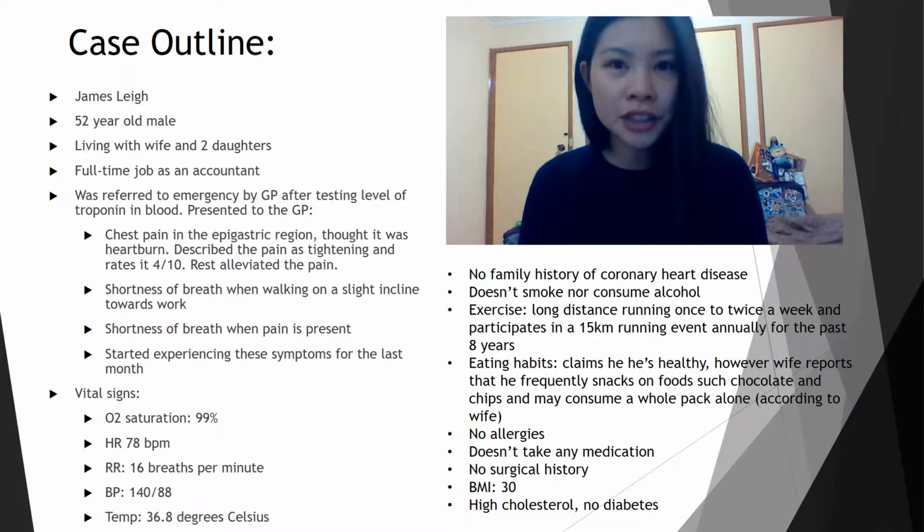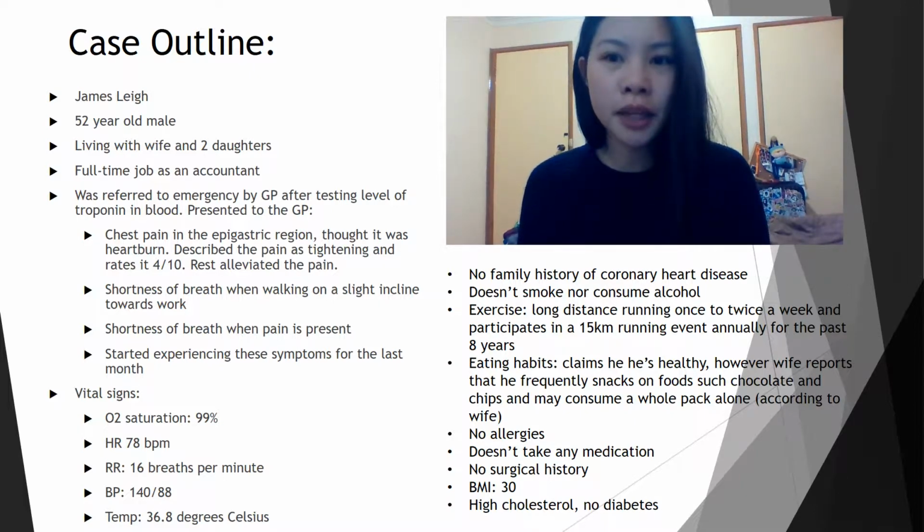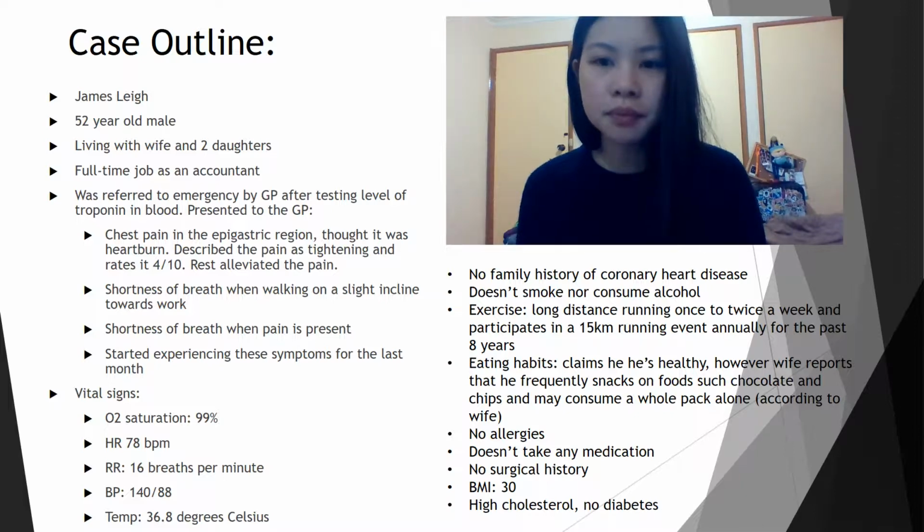So our cardiac patient James Leigh is a 52-year-old male living with his wife and 2 daughters. He currently has a full-time job as an accountant. After experiencing chest pain for a month, James visited the GP and described his pain as being in the epigastric region. He rates his pain a 4 out of 10, which alleviates with rest, and describes it as being a tightening feeling in his chest.